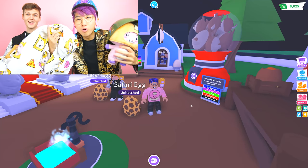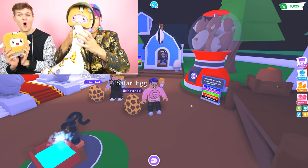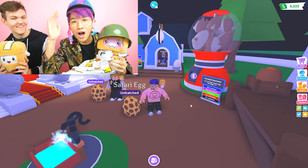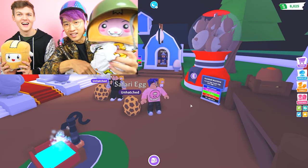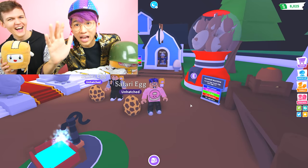All right. I'm now going to take the new LankyBox sheets and wrap them around Foxy so that she becomes an actual egg. Wow. Foxy and I are cosplaying. Foxy's the danger egg. She says, I'm dangerous. I'm the safety egg. Oh. I'm safe.